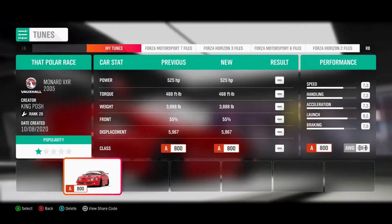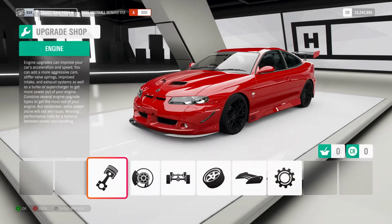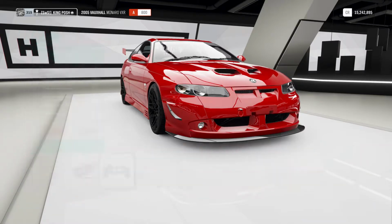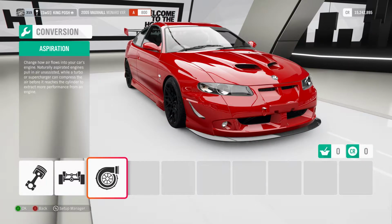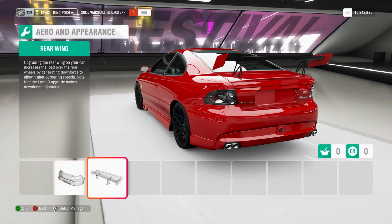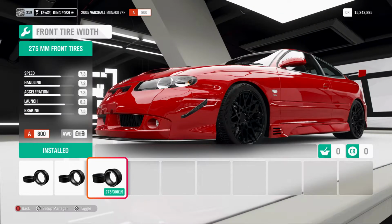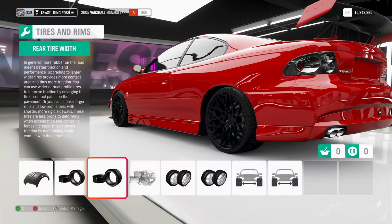Yeah, guys, this tune is unbelievably fun. So let's get right into showing you guys what I've done to this car. Now, it's got the stock powertrain, all-wheel drive. It's got a centrifugal supercharger on it. Full-on downforce for front and rear. It's got snow tire compound. Maxed out 275 in the front. Maxed out at 315 in the rear. So you can get a lot of tire on the road.